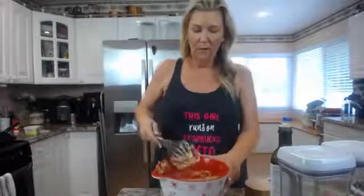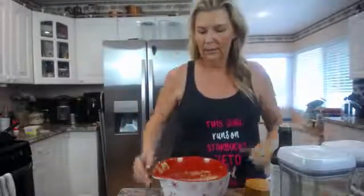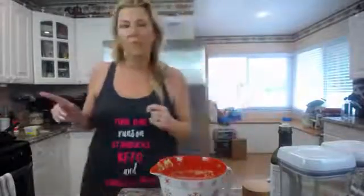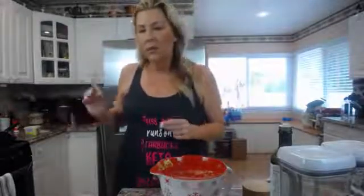All right, so I think we've got our batter all blended up. There is what our batter looks like. Now hopefully I can do this without ruining everything, but I'm going to try and move you guys over to the stove so you can see how it's going.